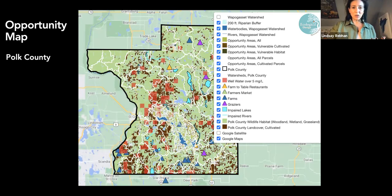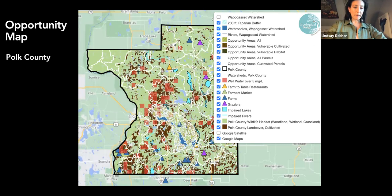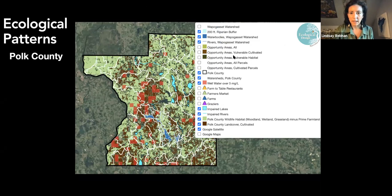Okay, so we took a lot of these layers and made what we called opportunity maps. We used Google My Maps to be able to share these layers and started trying to look for patterns, as many patterns as we could, particularly with the land use layers and the ecological layers. We looked at the ecological patterns. We're looking at the waters and the rivers.